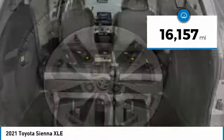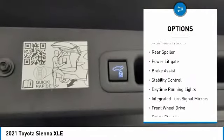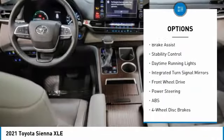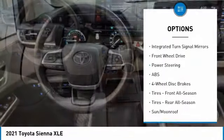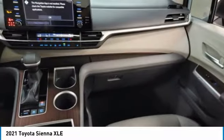Here are some of this vehicle's great options: tire pressure monitor, blind spot monitor, heated mirrors, aluminum wheels, rear spoiler, power lift gate, brake assist, stability control, daytime running lights, integrated turn signal mirrors.